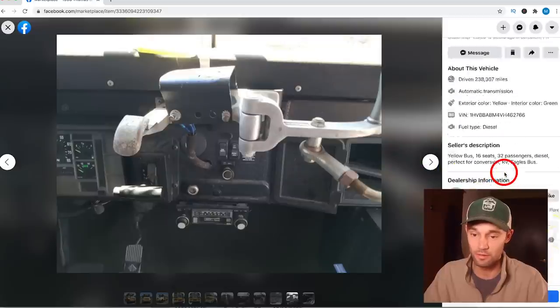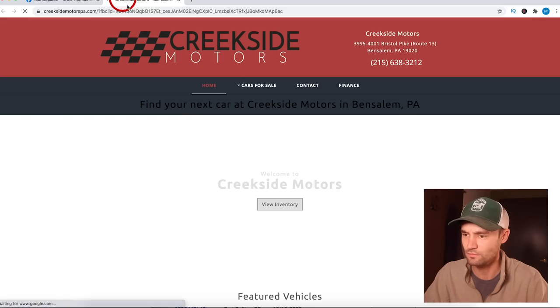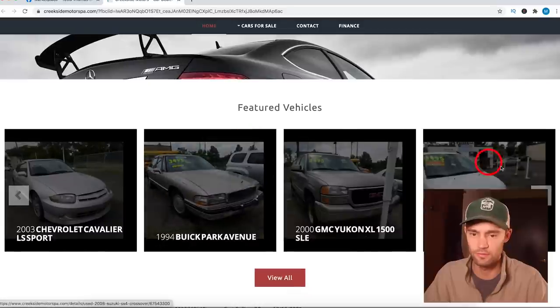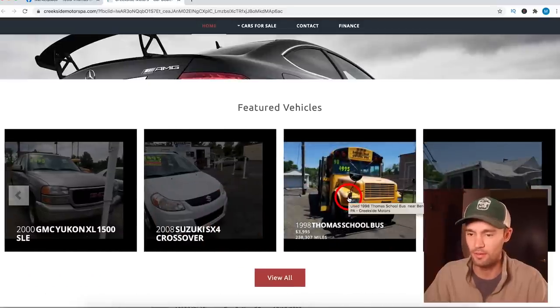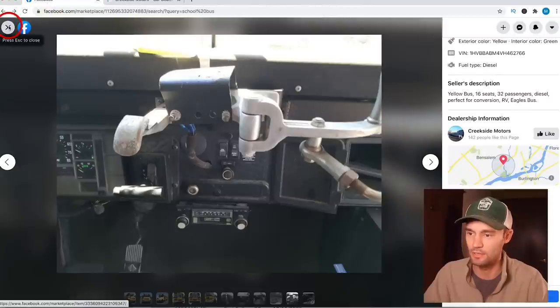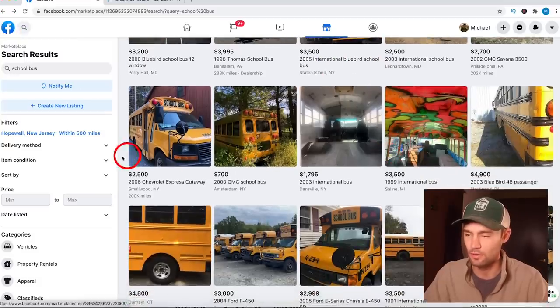There's not really any other information. Oh, here's a dealer website. Let's see what else they've got. It's just a used car dealership. So who knows, they might've gotten it from, there it is. Maybe they got it from someone, bought it out, and they're just reselling it. But that bus, honestly, I would probably walk away from, not even look at. It's just not really worth it.